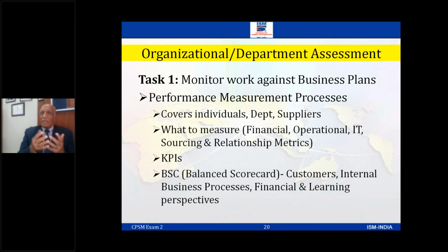What exactly do you want to measure? Financially, how much saving you're bringing around. Operationally, what is the lead time? IT part, is the information available on a digital basis? Sourcing-wise, how is the quality of sourcing? Do you have many choices available? Are you only dealing with one supplier in all the areas? That means sole source, and there's a risk around it. Relationship matrix, items which are very strategic, high value items. What is the relationship? SRM.